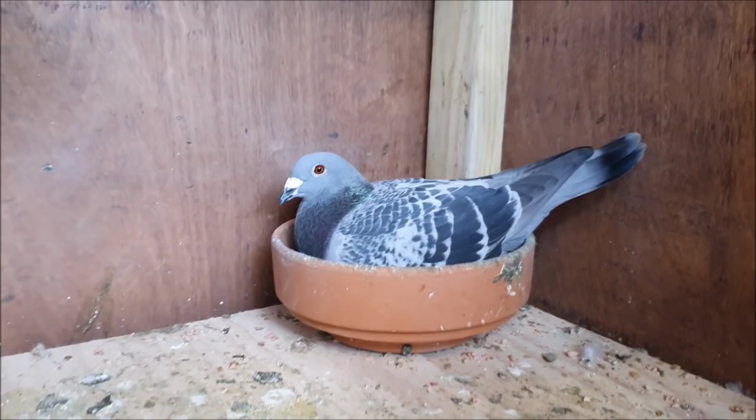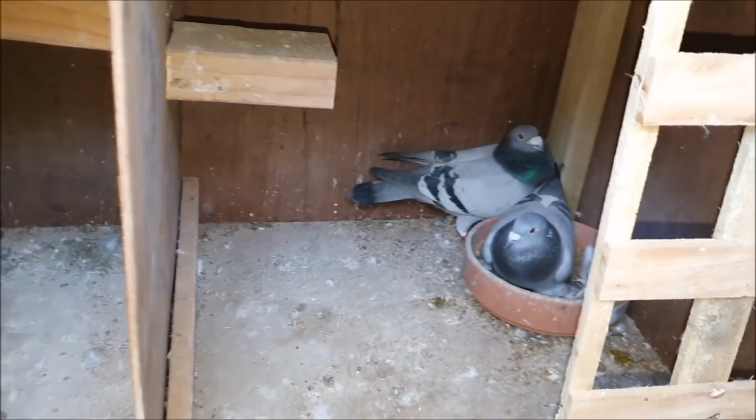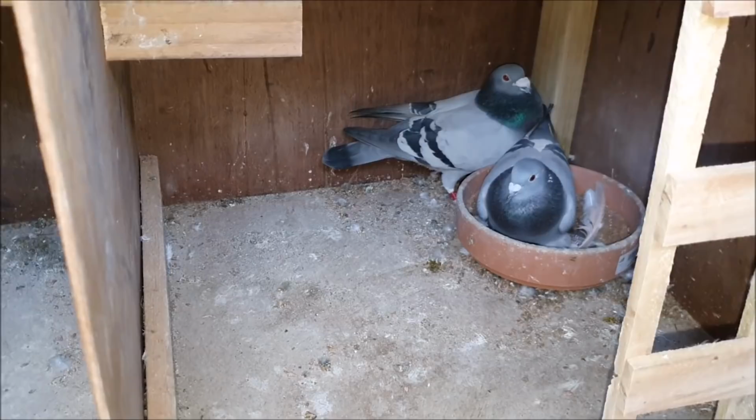And then down on the floor, again, there are two more pairs. I know some people don't like breeding on the floor. It's something I've always done. I don't see any problem with it, and I've even bred winners from pairs on the floor. I think as long as you know who the parents are, it doesn't matter where they were bred.